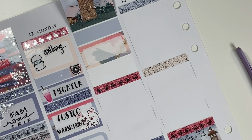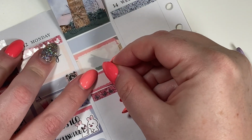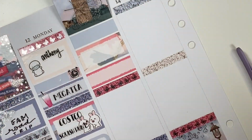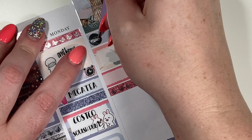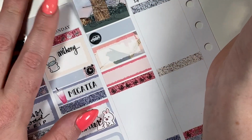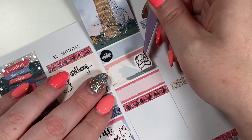Okay, I know what I'm going to use. I'm going to use this fancy label. That would be perfect for that. Okay, so let's just do this bit by bit. So leaving early, I'm just going to use the foiled car icon for the ride with the beautiful views.